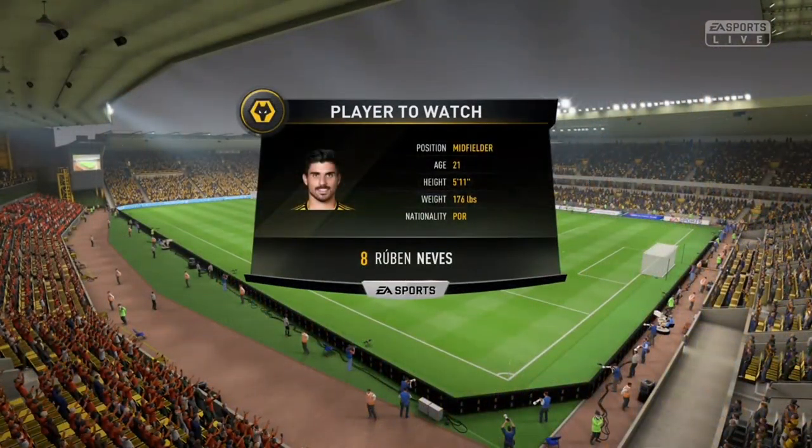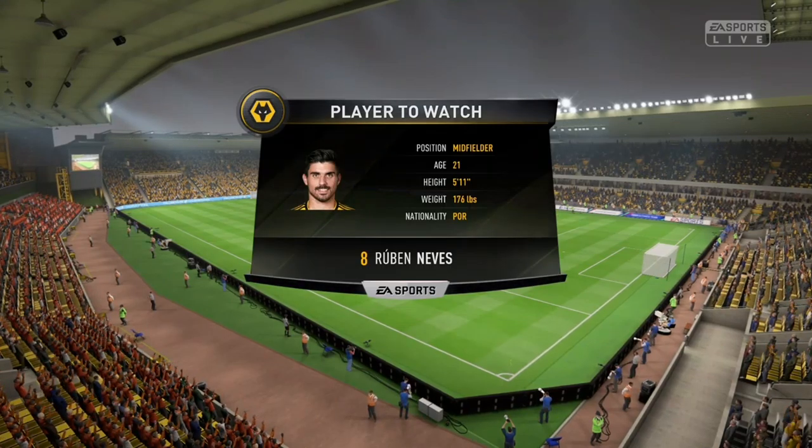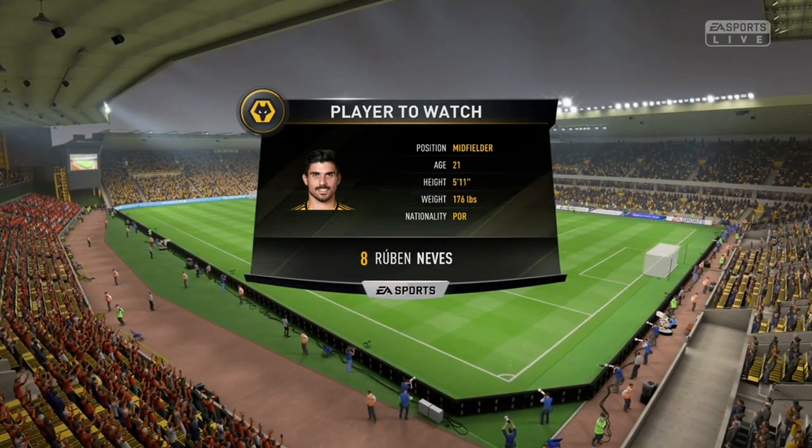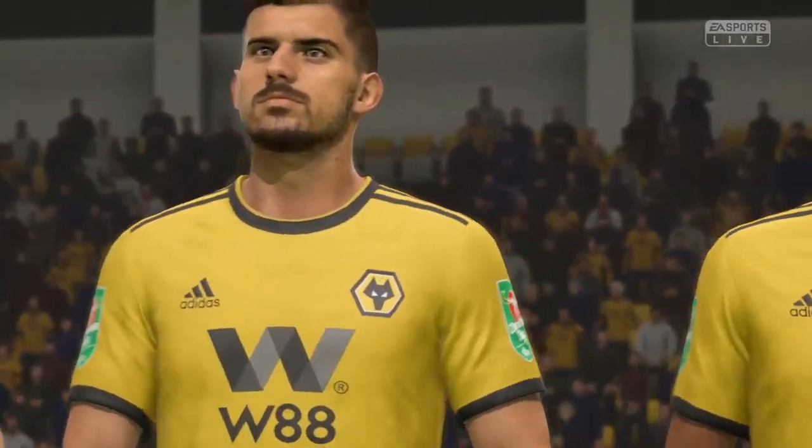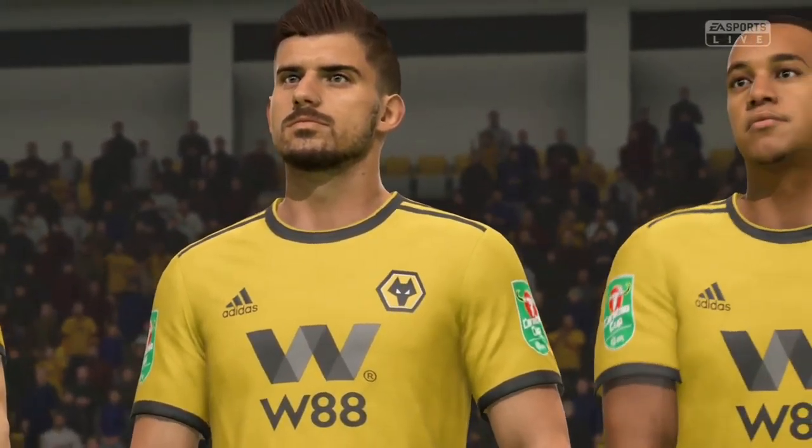It's cup tie time in the English League Cup. And I can sense the extra buzz amongst the supporters as we came into the stadium. Our match today is Wolverhampton Wanderers against Luton Town.